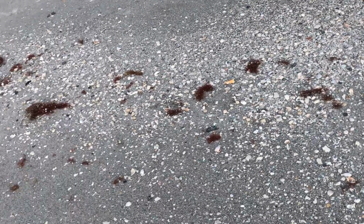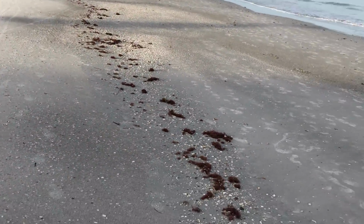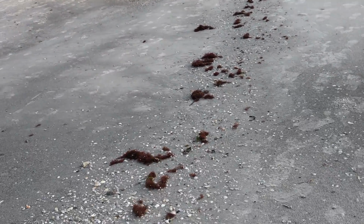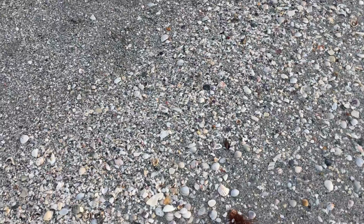It looks like a lot, but it's actually just a narrow band that's running along the high tide line of the beach. And you can tell it's the high tide line because of all the seaweed and stuff. That's called the rack. That's the farthest point that the tide came up.